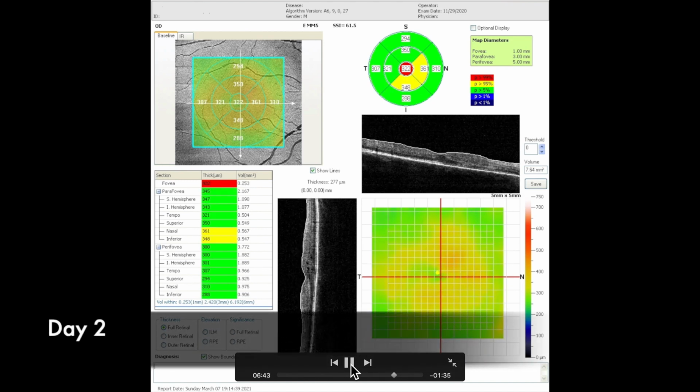So we go to day two. The macula has reduced even a little bit more in the thickness. So you're getting improvement and reduction in that cystoid macular edema even in day one and day two. So we're already down to 322 microns.